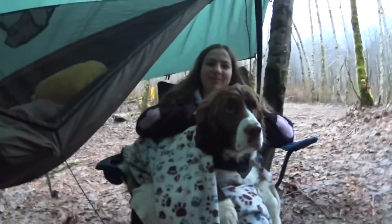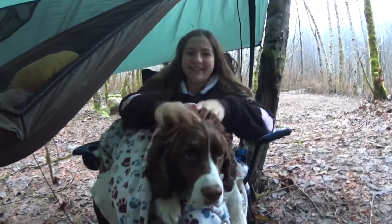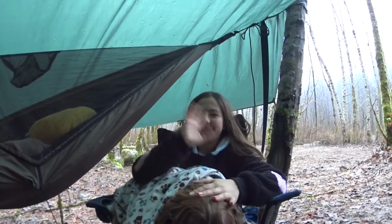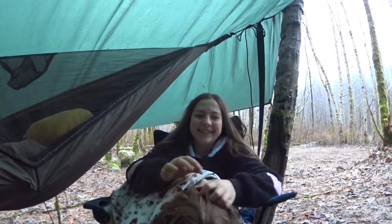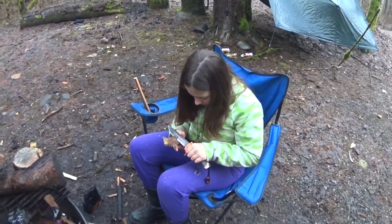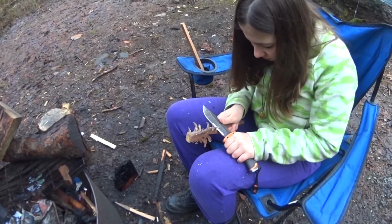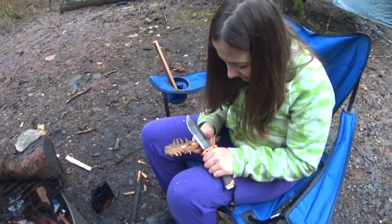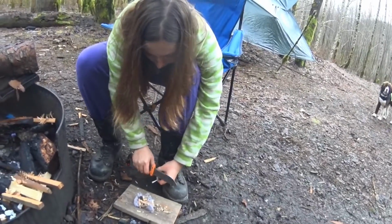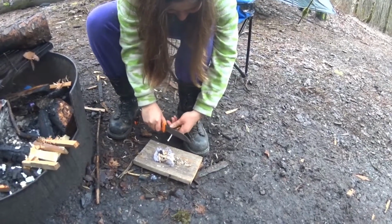And the wanderers return. This, you know already, is Bella, and there's Allie. She's going to be making fire today. So this is Allie making fire candles ready to go into the fireplace. Allie's going to try flint and steel with lint for the first time, and let's see what happens.